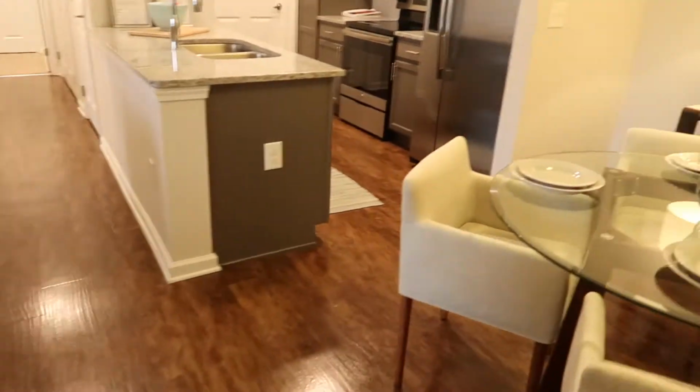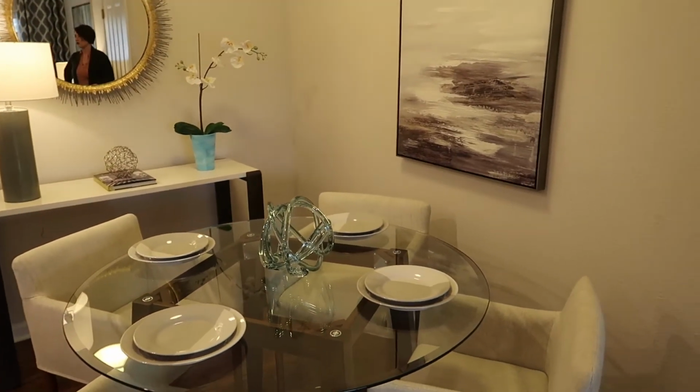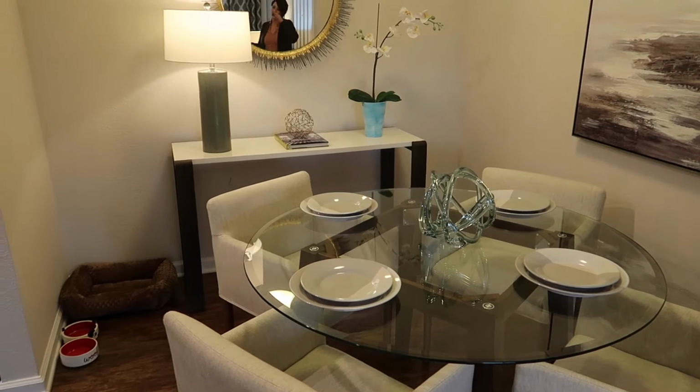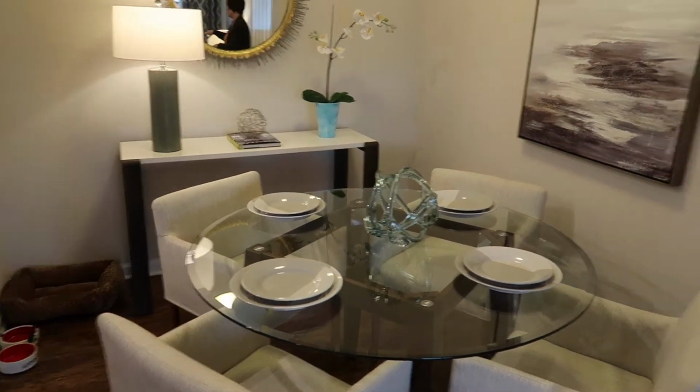This one's our Waterford floor plan. It's one of the smallest layouts, like I said before, but it's actually one of my favorites because you have this nice big dining area in it. It's just got the perfect little open space right here where you have this great kind of feng shui between the kitchen, the dining area, and the living space.